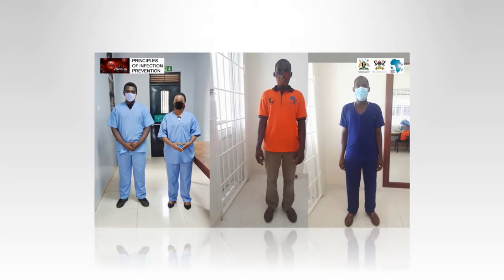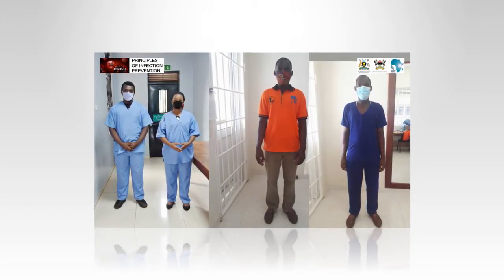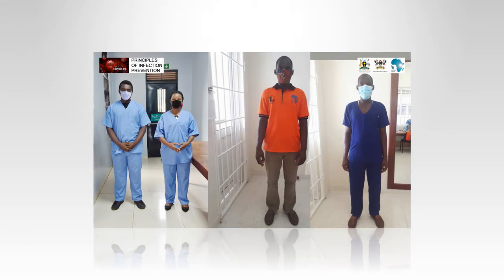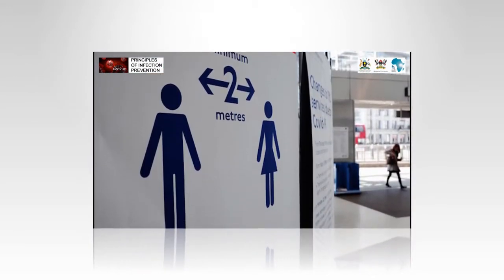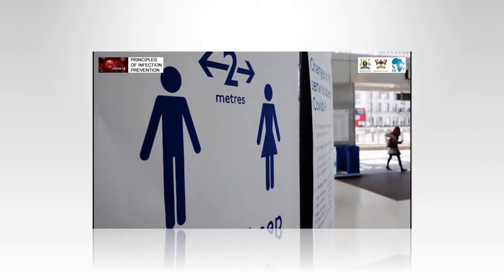Level 1 consists of your personal clothes or scrubs, a cloth mask, and closed shoes. This level should be assumed where there is no anticipated contact with patients. Individuals are also encouraged to maintain a physical distance of at least 2 meters when in this level of PPE.